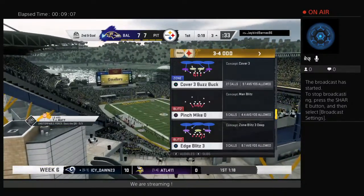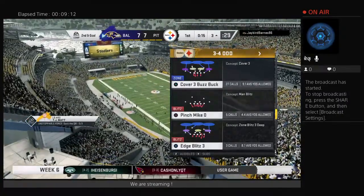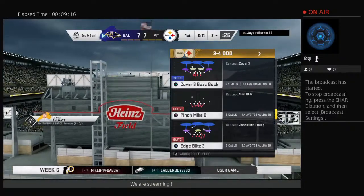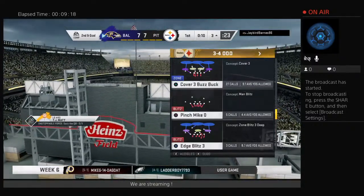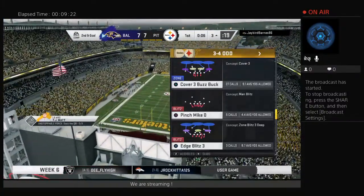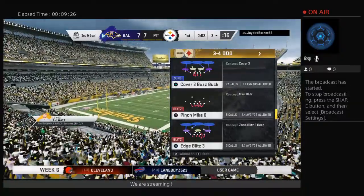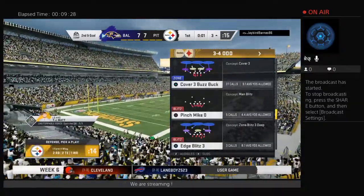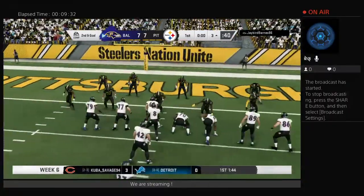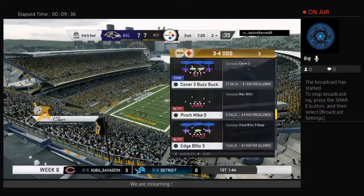Got to give a lot of credit to the defensive front there. They held their ground, pretty much stoned them on that play, and ended up creating a lost yardage play. Yeah, drop them from the 1 back to the 2. So they're backed up to the 3-yard line, 2nd and goal. These two teams all tied after 1.